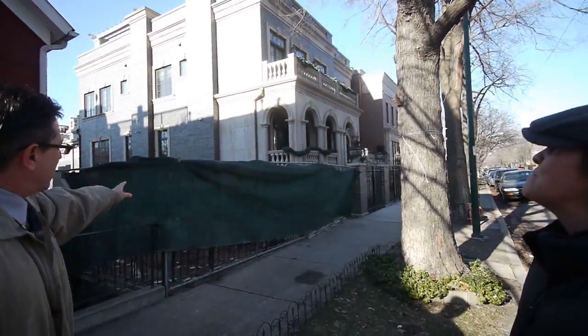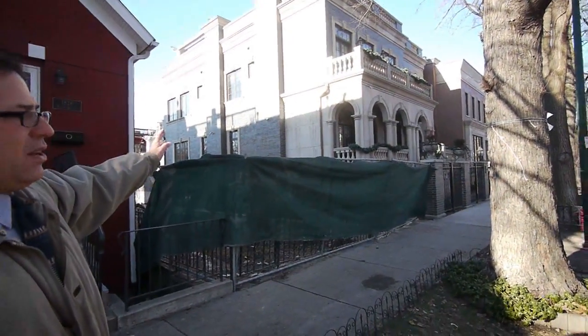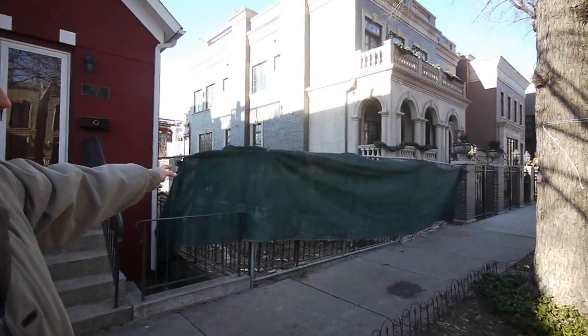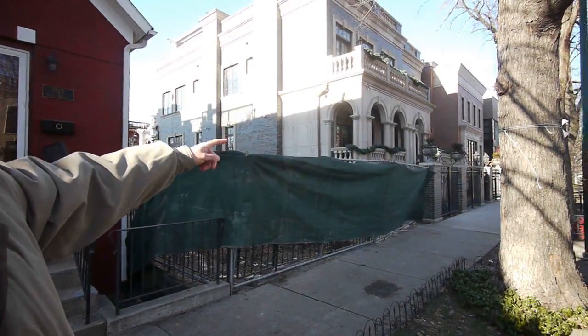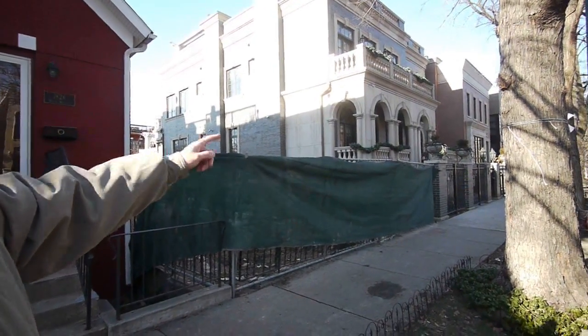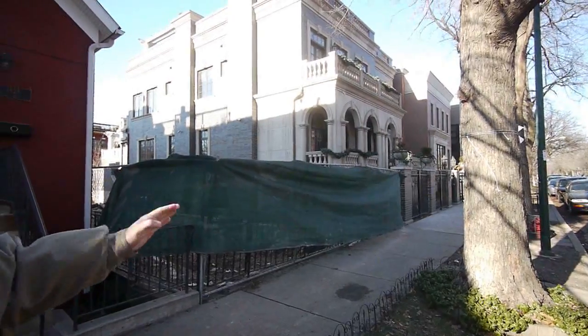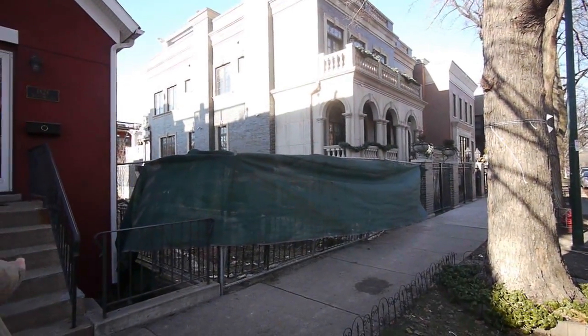No, what I was going to point out is their neighbor had a two-flat here, a big brick two-flat, and I don't know what it traded for, but that was recently torn down to be a side lot for this big mansion that's here. And you can see it's coming down this way. So Bucktown is still developing?